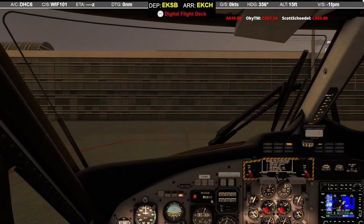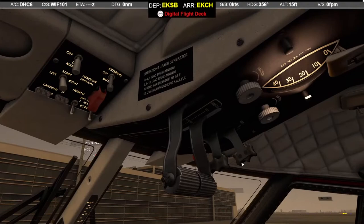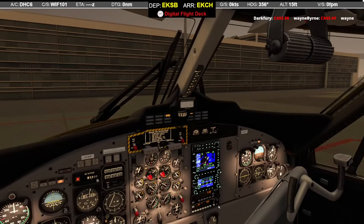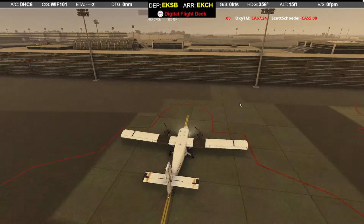So hop back inside, parking brake will go on. First thing we're going to do is pull the props back to Feather. Turn off the transponder. Power's all the way back. Thruster and Feather. Generators will go off. And we'll shut down. There's Pat.